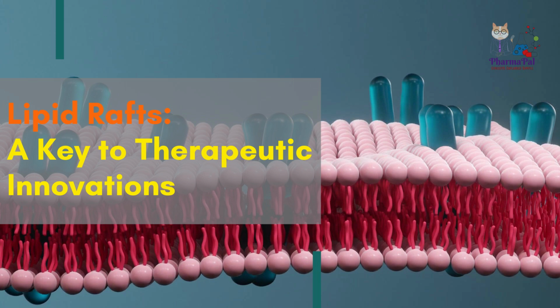So, to recap, raft scaffolding proteins are vital for maintaining the structure and function of lipid rafts. They play a significant role in cellular communication and can be targeted for therapeutic purposes.